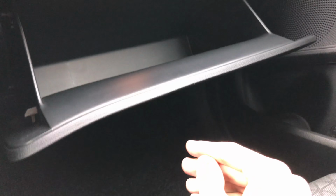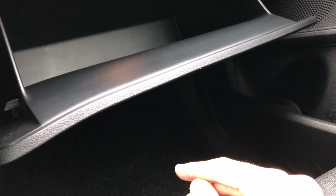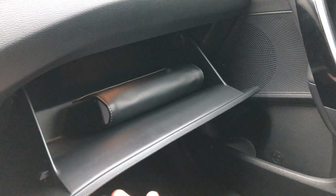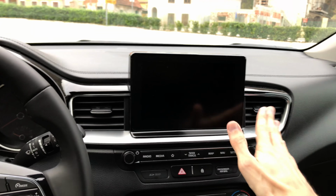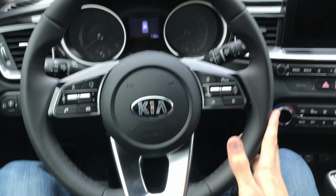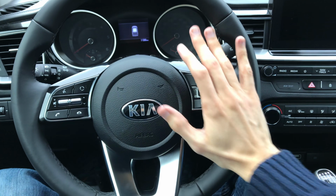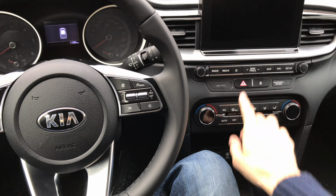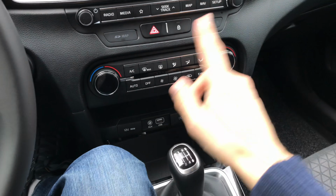You know, there's enough decent space. Not sure if this is AC, to be honest, but this is kind of large and there's a lot of space here for a bottle or something, and it doesn't look bad. AC vents kind of look natural. Everything I like about this, I mean about Kia in general, the layout is German. You have a touchscreen, buttons, shortcuts on the top, radio, media.